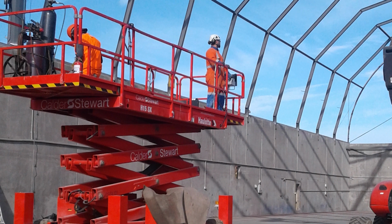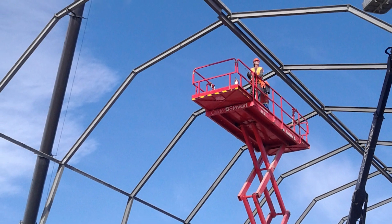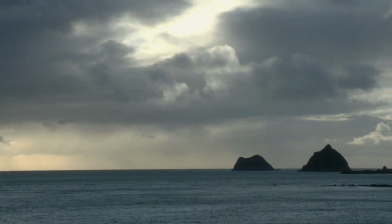Working at heights definitely comes into it. I mean, it started off with the demolition. You've got everybody working in scissor lifts and EWPs. Everyone just needs to be more on the ball. The weather was definitely challenging. Obviously it wasn't all blue skies and sunshine like you see today. We are in Bluff, you do get a lot of horizontal rain.